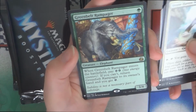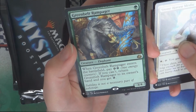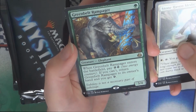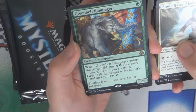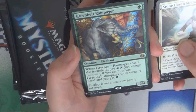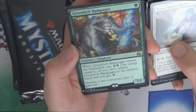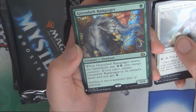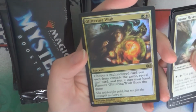Alright, so we've got a rare, Greenbelt Rampager. For 1 green, it's a 3/4. When it enters, pay 2 energy counters. If you can't, return it to its owner's hand and you get 1 energy. Okay, so I was thinking, oh god, that's ridiculous. Why are you getting a 3/4 for 1 mana? I see now.